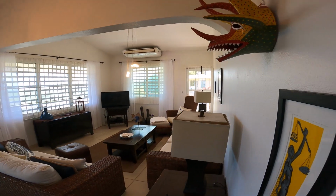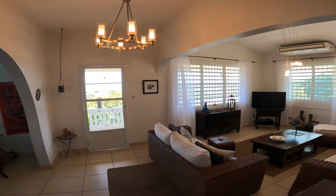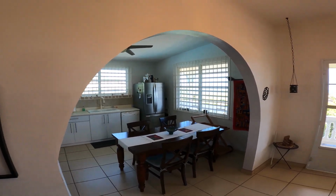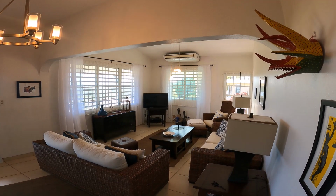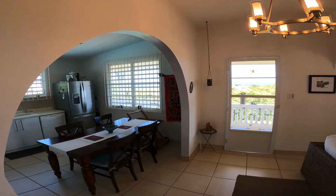I'll show you the 3rd bedroom downstairs. We'll head down there. But this is going to be your primary space, which is very clean. It does feel open, and then you get the views and the breeze, and it's also very quiet. It's very peaceful up here as well.